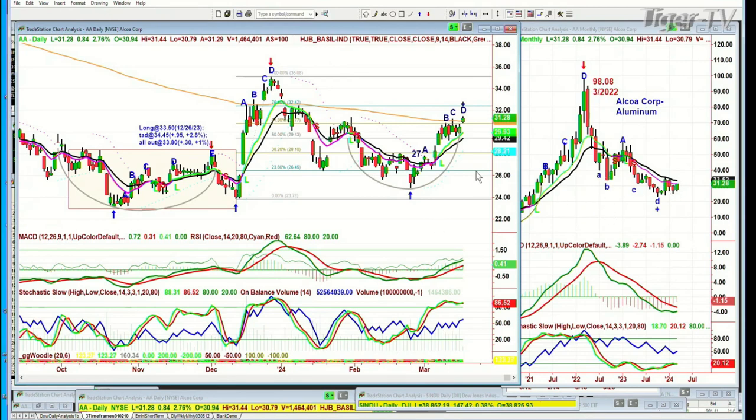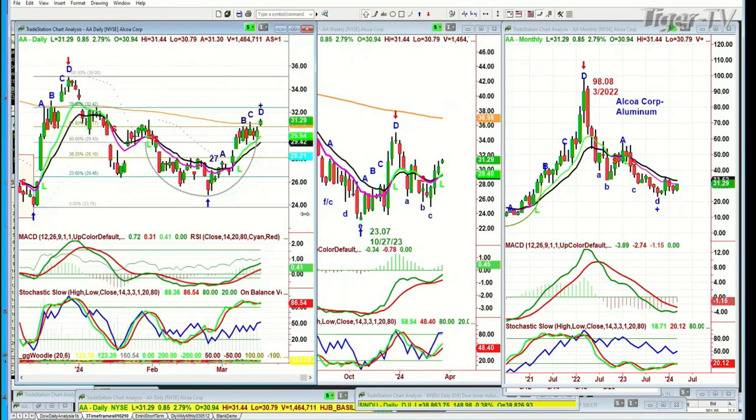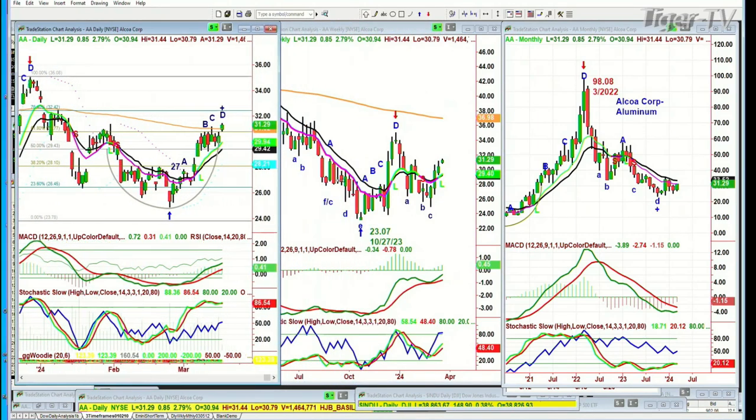Why did I want to do that? Because the weekly chart is just starting to repair the damage of pulling back so sharply. Last week it went green on the 9-period moving average. It's having a slightly higher high today, and that's important. So that's what I'm looking at.